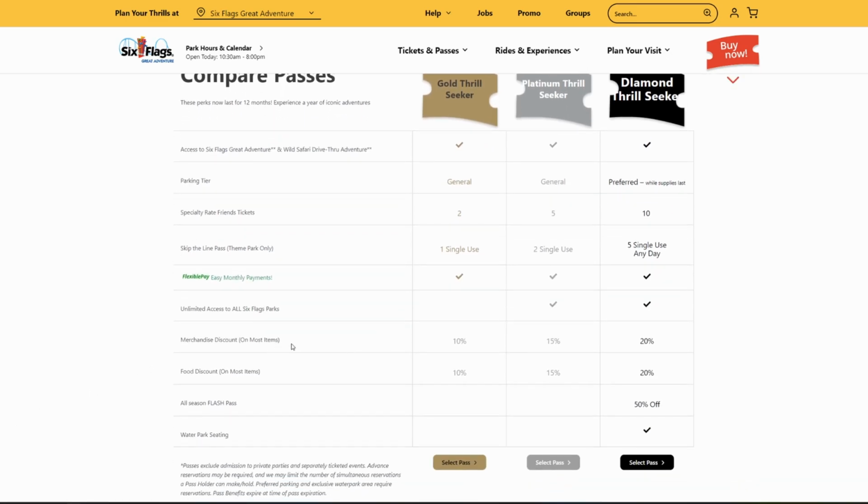So you also will have a merchandise discount on most items. This is probably the biggest slash compared to what we used to have. With the Gold, you get 10%, same with food. Platinum, you get 15%, again, same with food. And Diamond, you only get 20%, compared to the 50% that Diamond Elite and Diamond Elite VIP members get right now. That is a very big drop. So definitely interesting to note there.